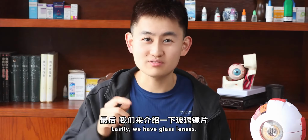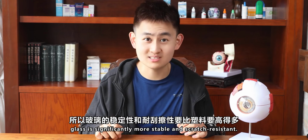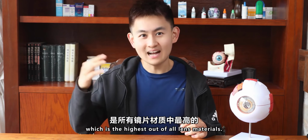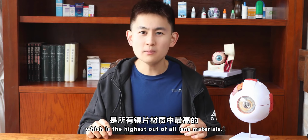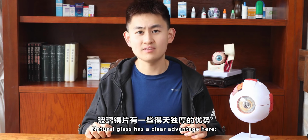Lastly, we have glass lenses. Lenses made from natural glass still exist, though pretty small, in optometry today. Because the atomic structure of glass is more regularly arranged than plastic, glass is significantly more stable and scratch resistant. Glass lens also has an Abbe number of 59, which is the highest out of all lens materials. Most importantly, it has the highest refractive index. Natural glass has a clear advantage here.